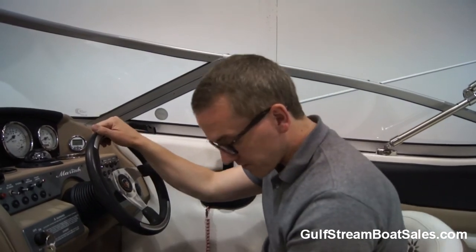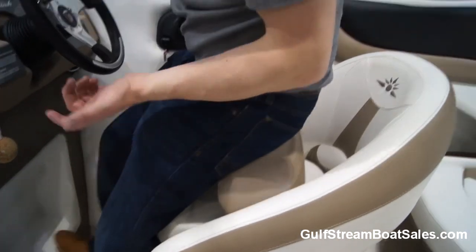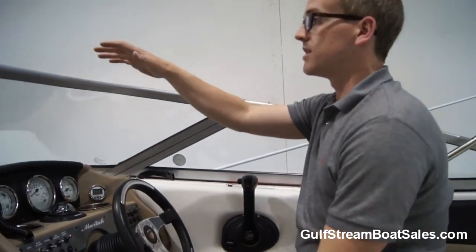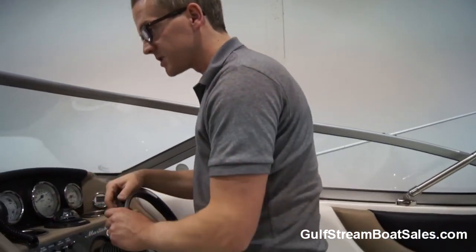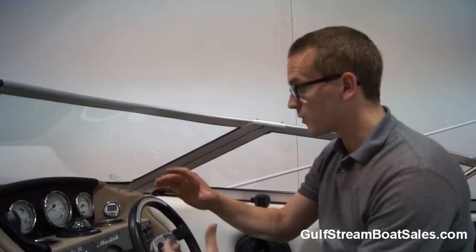And like I said, we've got this flip up bolster. So if you do want to stand at the helm position, you just flip that up and you can either sit on it, which gives you really clear visibility over the screen, or there's room to stand up as well. So I think it's a really nice helm position. It's well laid out as well.